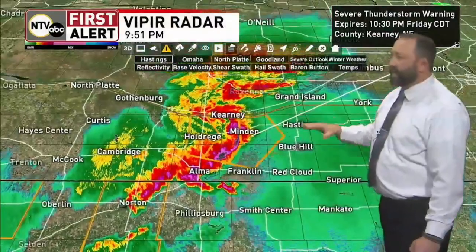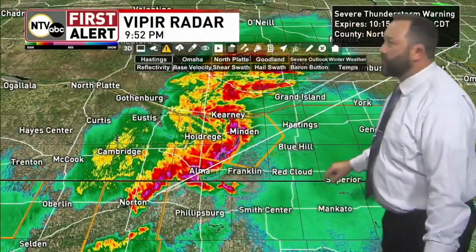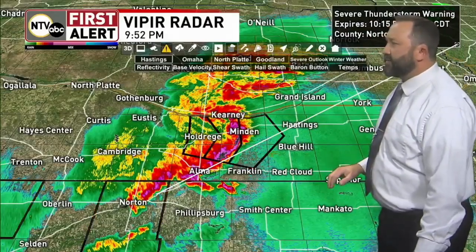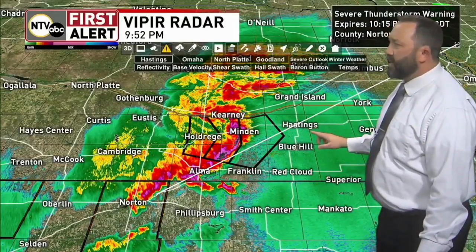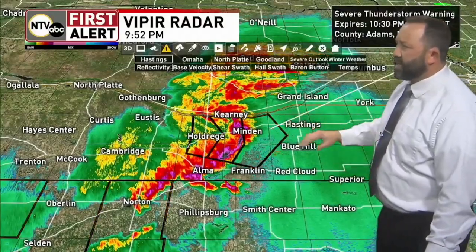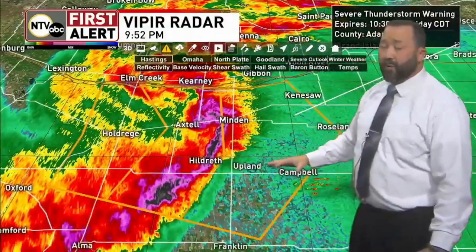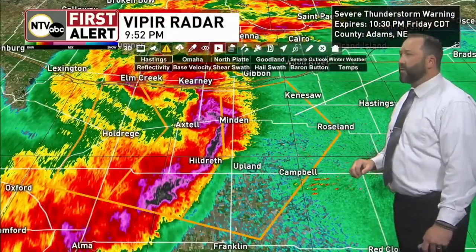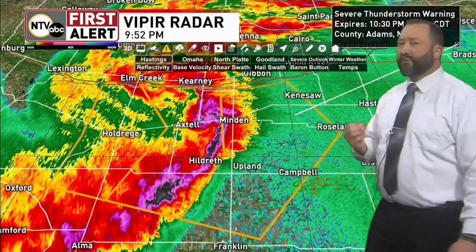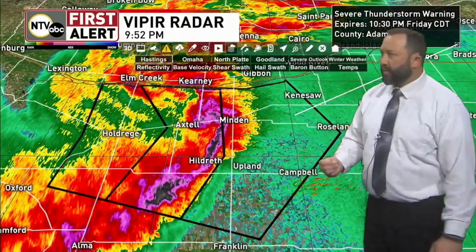We'll zoom back out a little bit as we do have storms in northern Kansas. Severe thunderstorm warning for Norton. That will run until 10:15. The main area of concern though here is really with this line of storms that is rolling through, and I should say roaring through south central Nebraska, moving into the Minden area. Again, it's just torrential rain coming down along with the hail threat.